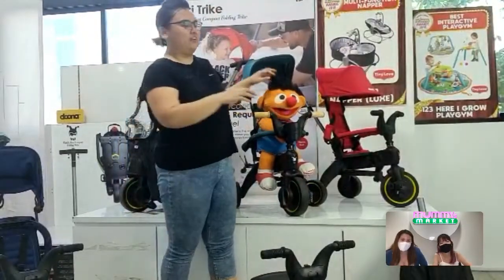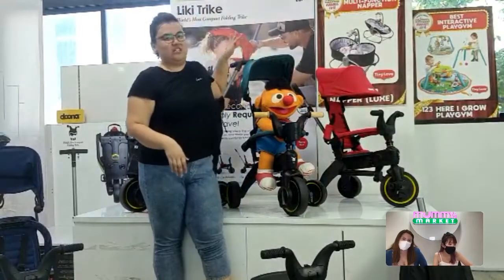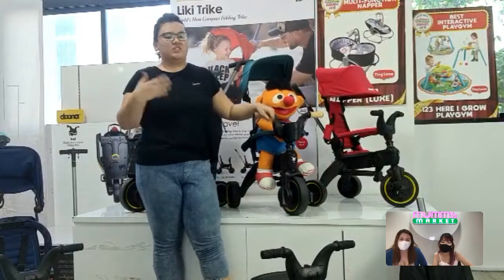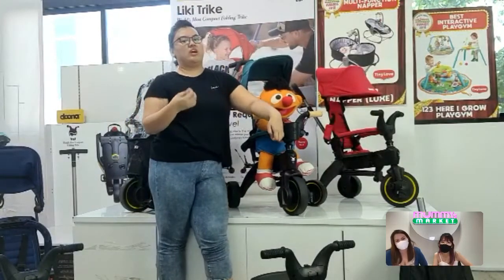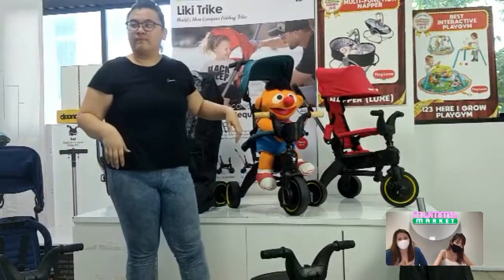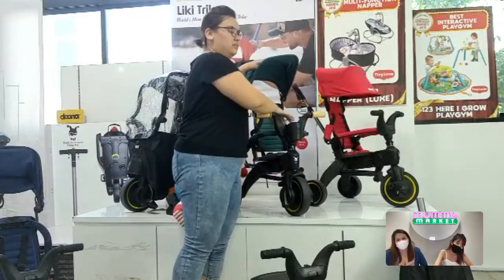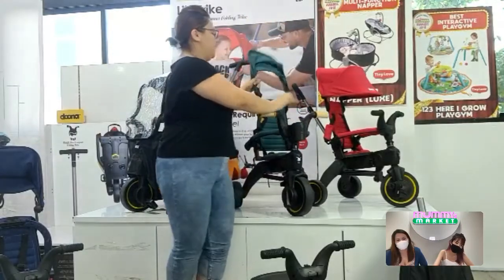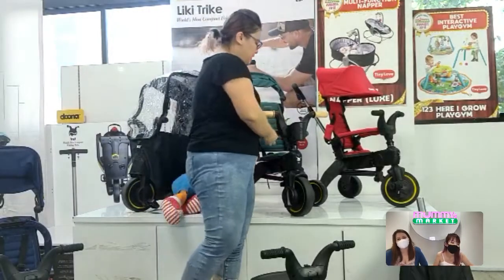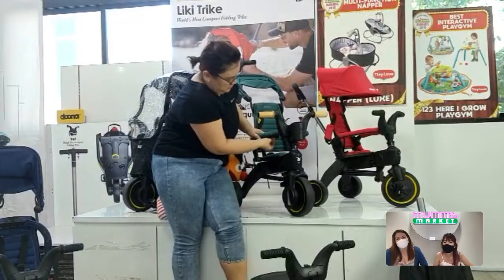If you are wondering how you are going to wash the fabric itself, all the fabric that you see on the mini trike can actually be removed and washed. But of course, because it's nylon material, we try to hand-wash. Hand-wash, okay. For example, the canopy is actually all by caps, so you just remove it. Okay. Then the cabin is actually by Velcro. Velcro, okay.